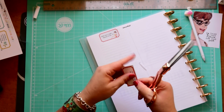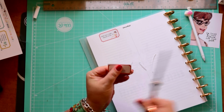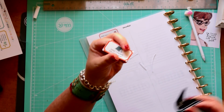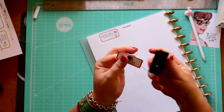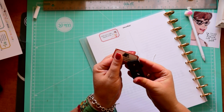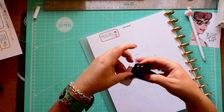Now we're going to go ahead and trim that up. You're trimming off all the little white spots. And then you come to this point where you have these little white corners and the edge of the little punch ticket thing there. So what I'm doing is I'm going to use a single hole punch and trim away that white part.